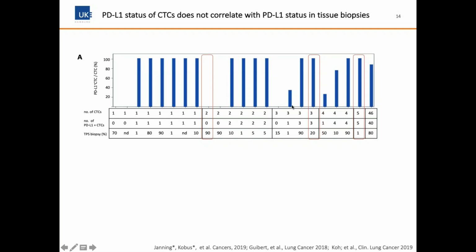But if you look at the patient samples where we have a slightly higher number of CTCs, you can see that sometimes we don't really see an overlap. For example, for this patient here, the biopsy revealed a tumor proportional score for PD-L1 of 20%. We found these 3 CTCs, and all of the CTCs were PD-L1 positive. Here's another example. Again, the biopsy at the same time point when the blood sample was taken showed a tumor proportional score of 1% of the tumor cells being PD-L1 positive, but in the blood, all of the CTCs were PD-L1 positive.